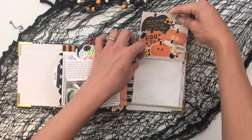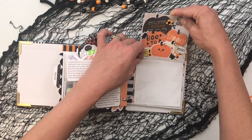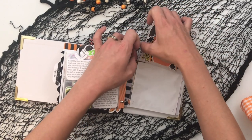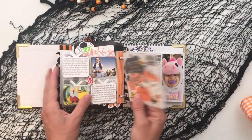And then I'm just going to slip it, if I can, back into this page protector so I don't lose any of it. Okay, come on now. There we go. Okay, so there is my pumpkin patch.